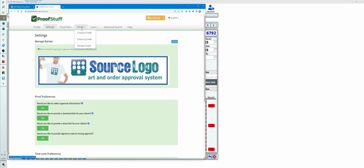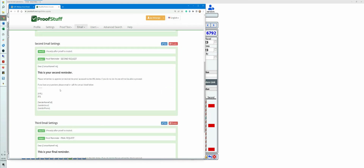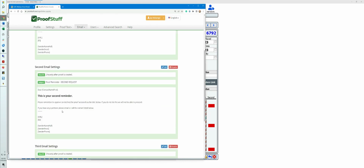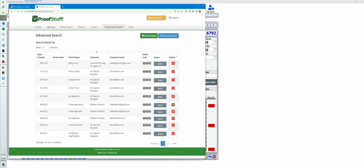If I go to email, this is where we'd set up those follow-up emails I told you about. So we send them 1 hour, 2 hours, and 3 hours. You probably don't want to do that. You probably want to space them out a little more. But we have a first reminder, a second reminder, a third reminder, and a final. These are the increasingly urgent emails that the system will automatically send. You don't have to send them. And if I go in here to advanced search, I can view all my open proofs.